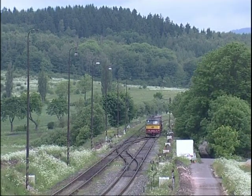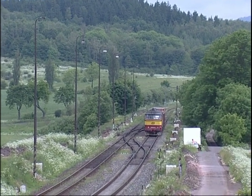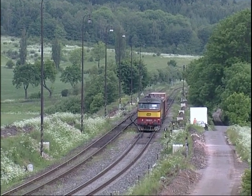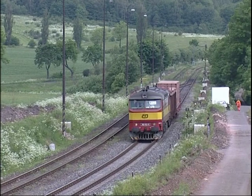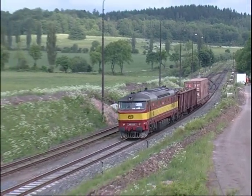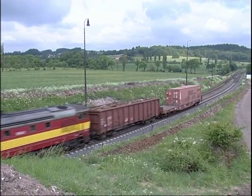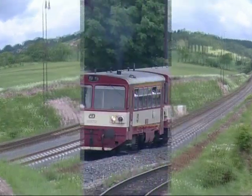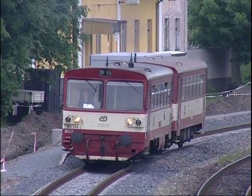The summit of the line at Hayak plays host to unsilenced 749102, seen passing with a short westbound freight. This is 810344, departing with the 707 service from Karlovy Vary to Chomutov.